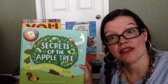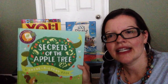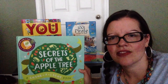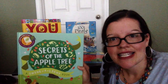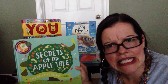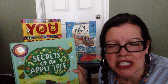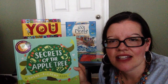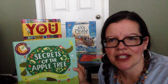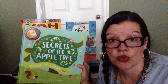There's also Secrets of the Seashore, which is a beach-themed seashore book with the same concept. It's a shine the light book, and you need your flashlight with it. We used it the other night. We all crawled onto the bottom bunk of my son's bed, me and all three of my sons. We had a flashlight, we had the covers over our heads, and we read this book, and it was amazing. We laughed, and they wrestled to see who could have the flashlight to shine on the next page. It was a great memory, a great time of just bonding together with my boys. I loved it. So this is Secrets of the Apple Tree. There's also Secrets of the Seashore, so check those out.